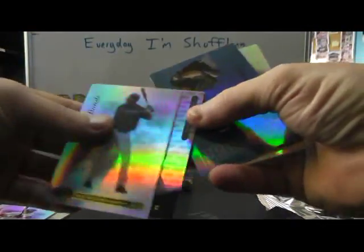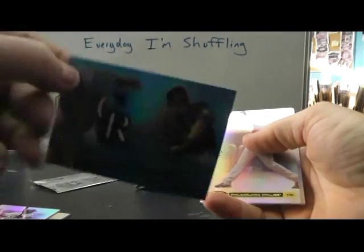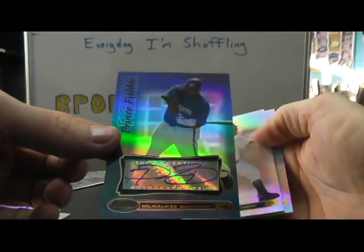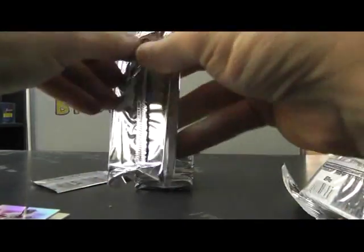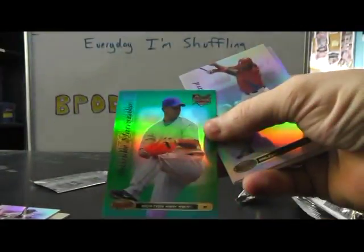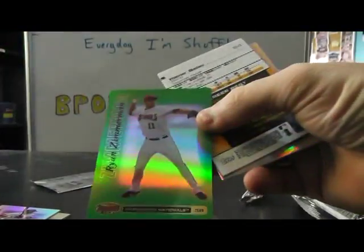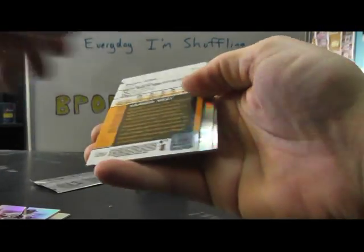And we have A-Rod, just an insert, and Joe Gaetti, numbered to 99, blue. Numbered to only 99, Prince Fielder, blue. That's a nice one. Dice K green, numbered to 249. A green Ryan Zimmerman, numbered to 249.